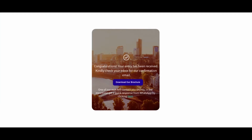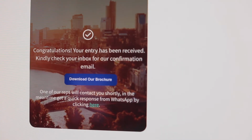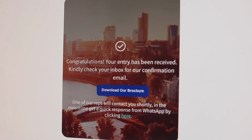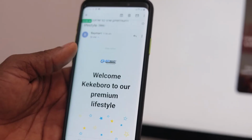And you're up on this page. Ta-da! Here we go. Congratulations, your entry has been received. Kindly check your inbox for our confirmation email. And here you can download our brochure to know more about Raymart Aviation. One of our representatives will contact you shortly. In the meantime, get a quick response from WhatsApp by clicking here. So once you click this button here, you are directed straight to our WhatsApp chat space to get more information and ASAP response. So here you go.